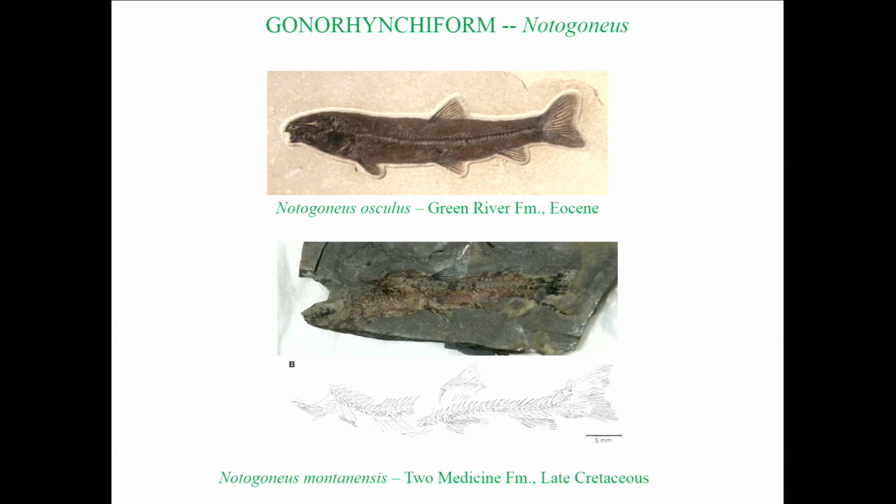The other obvious thing to do is compare with fossils, and there are a few fossils that are particularly relevant. One is this one, Notogoneus. Notogoneus is one of the large fish from the Green River Formation, and we had a specimen on exhibit in Fossils in Focus last year. It's known from two specimens from Montana, from the Cretaceous, from beds that are roughly equivalent to the age of Dinosaur Park. And this is a picture of one of those specimens.